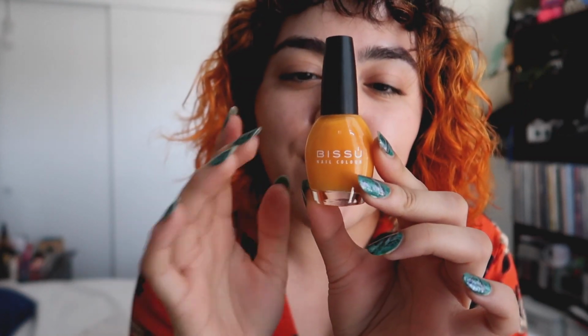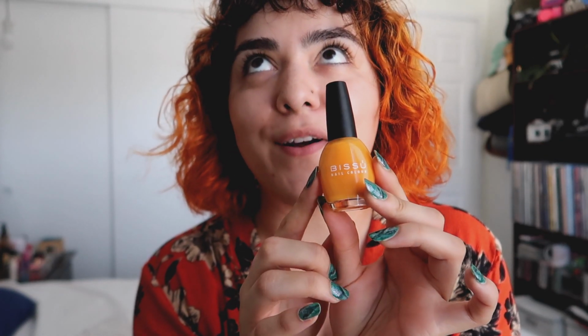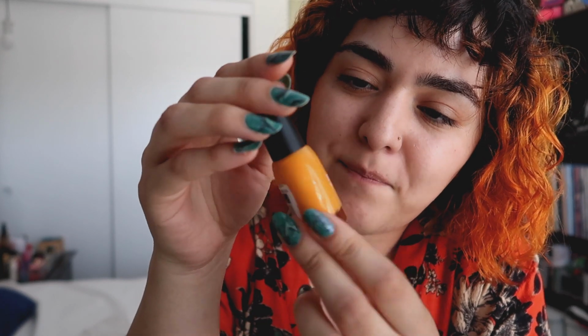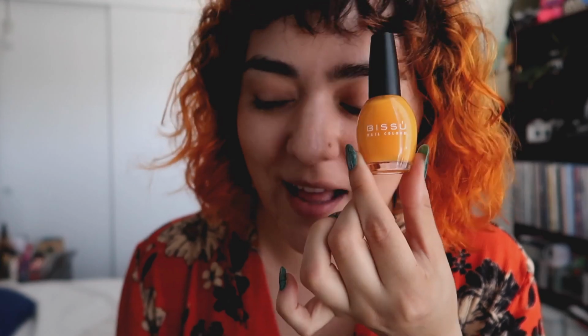Melon. So another kind of very unique shade. I haven't seen this shade of orange in my nail polishes. Nope, this is totally different. I feel like it looks more like a butternut squash than a melon, but I love it. And the last two products are not from Bissú, they're actually from Dax.